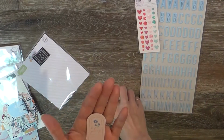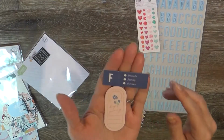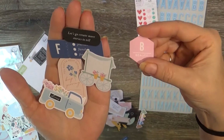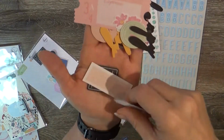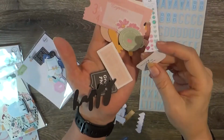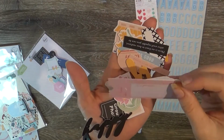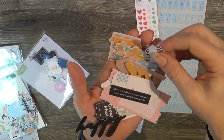Alright, so lots of little labels, it appears. What is this? F is for Friends, Family, Forever. Let's go create more stories to tell. I do like this little flower cart. I have trouble using hexagons, but that says B for Beauty. But yeah, lots and lots of labels. Group photo. It says happy. Moments in between. We'll grow through this together. A few florals. Lots and lots of labels. Tags. More labels. Let's see if there's any other florals.